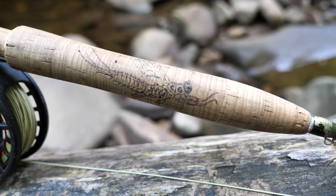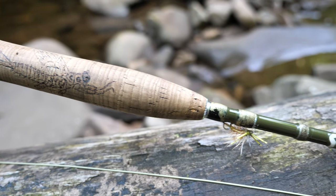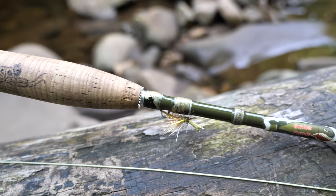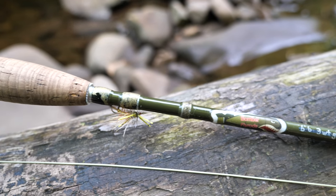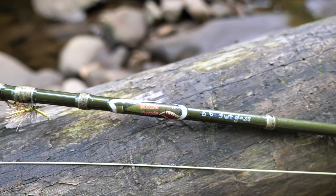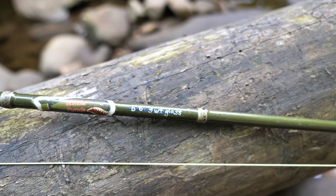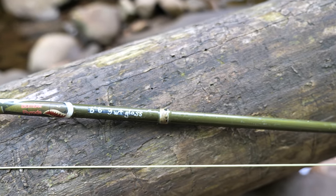So for the rod, it is a Bomber fly rod. It is a 6'6", 3-weight glass rod. And it is absolutely perfect for these brook trout. And it's really good for dry fly fishing. When I'm brook trout fishing in the summer like this, it's about as good of a rod as I could ask for. It's got some engravings on it and stuff, so it's a custom rod. But yeah, go check them out. Just look them up on Instagram or wherever. Look up Bomber fly rods.